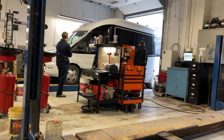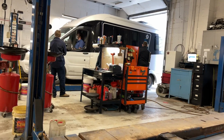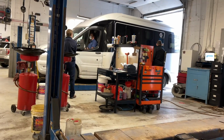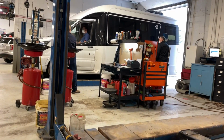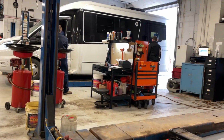And because of the air conditioning unit and the 10 feet height, they were unable to get the unit all the way up on the rack, and they had to kind of do the oil change underneath. It was doable, but they suggested that I find a Ford dealer that has a longer rack and a taller door the next time I get this thing serviced.